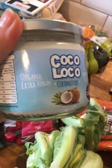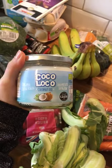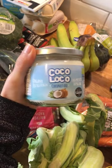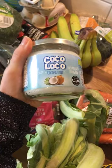Another great thing I love from Aldi is this. Organic, cold pressed, 100% raw coconut oil. Now, I have searched and looked at many different places for buying coconut oil, and Aldi is the cheapest from what I can tell. If you know any different, please let me know in the comments below.